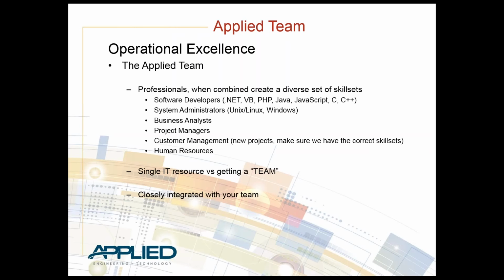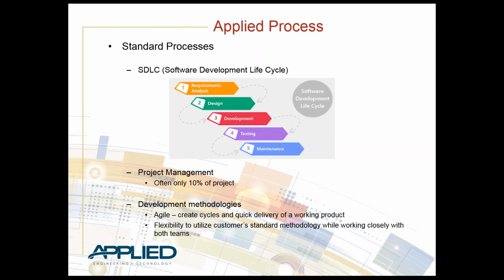Moving on to the next slide, I will now touch on the Applied process. We strive to follow a set of standard processes, as we have found that making sure all steps are followed, no matter how small of a task it may seem, produces a successful result for our customers. One of those processes is the software development lifecycle.